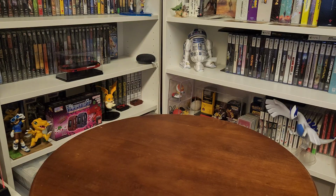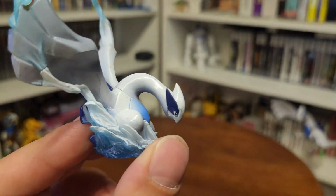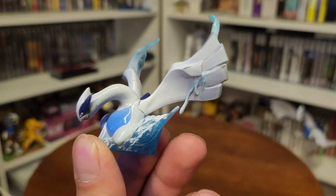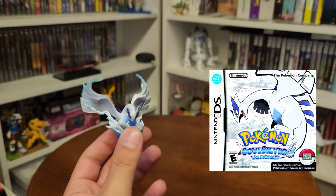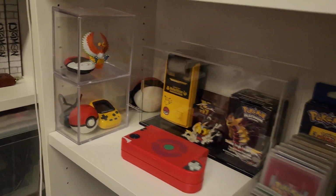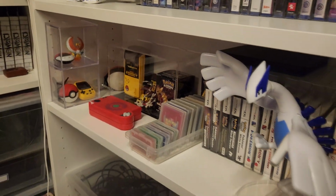I pre-arranged to meet up with one of my friends there to buy a Pokemon figure off of him. We got the pre-order exclusive Lugia that would come with Soul Silver? I think that's, yeah, I was back then. I have the Ho-Oh and I have the Giratina, so this is almost like a complete set now.